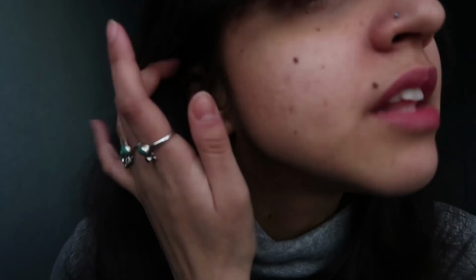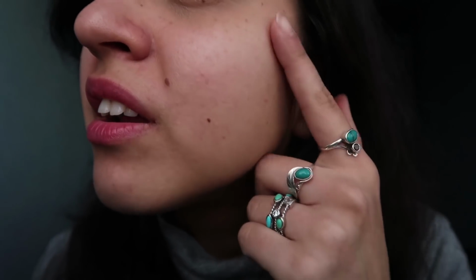But that's the side that had the acne. And then my chin, I just get little breakouts every once in a while. I have one over here. I don't really know what that came from.